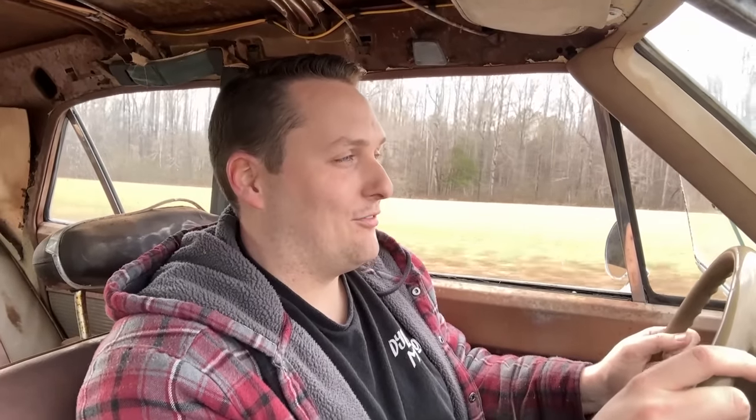It runs, it drives, and it stops. And man, is it the ultimate cruiser. You can do a car show, drive around, get pretty good gas mileage, and still look really cool doing all that. I am very impressed with this car right now, folks. This is way better than I could have imagined.